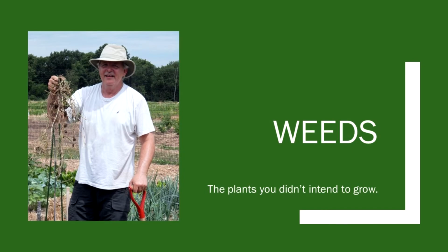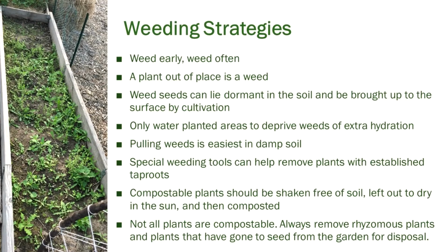Now let's talk about some weeds. Let's start with tips and strategies that apply to most weeds. The best thing you can do is weed early and weed often. An ounce of prevention is worth a pound of cure. Don't let things get out of control like I started to in the picture. Those plants will only get harder to pull out the bigger they get.